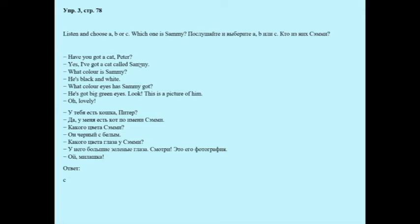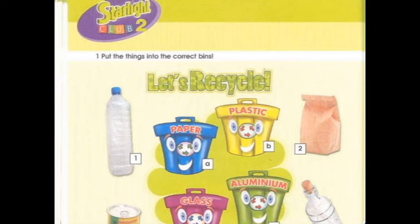Have you got a cat, Peter? Yes, I've got a cat called Sammy. What color is Sammy? He's black and white. What color eyes has Sammy got? He's got big green eyes. Look, this is a picture of him. Oh, it's lovely.